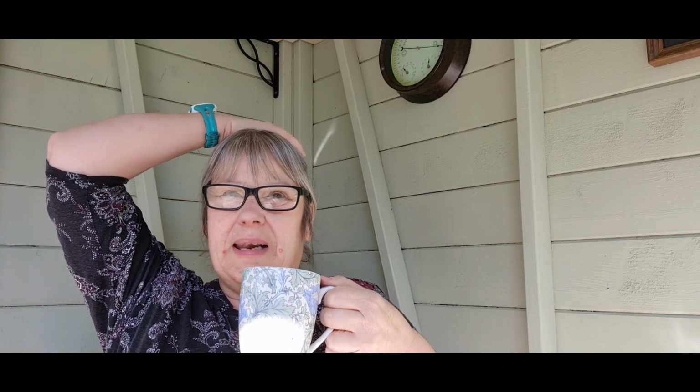Have a break for a minute. It's actually quite warm in the sun. I've managed to weed all the paths, all between the gravel, all my pots, so that's looking a lot tidier.